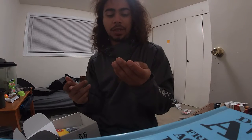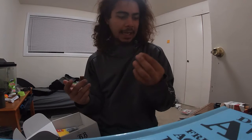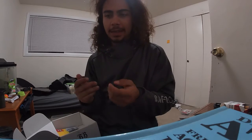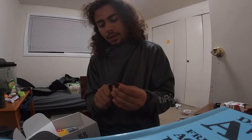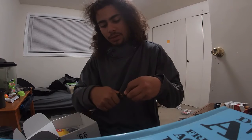For me personally, I don't think the D-bombs have a lot of action, but they do have a pretty good profile in the water, and they definitely get bit. I also got that anise smell or whatever it is. I don't know what they use to scent these plastics, but I really like it. Let me just rig one of these up on this jig real quick and see how it looks. Just gonna rig the whole body on because it's a pretty small profile in general.